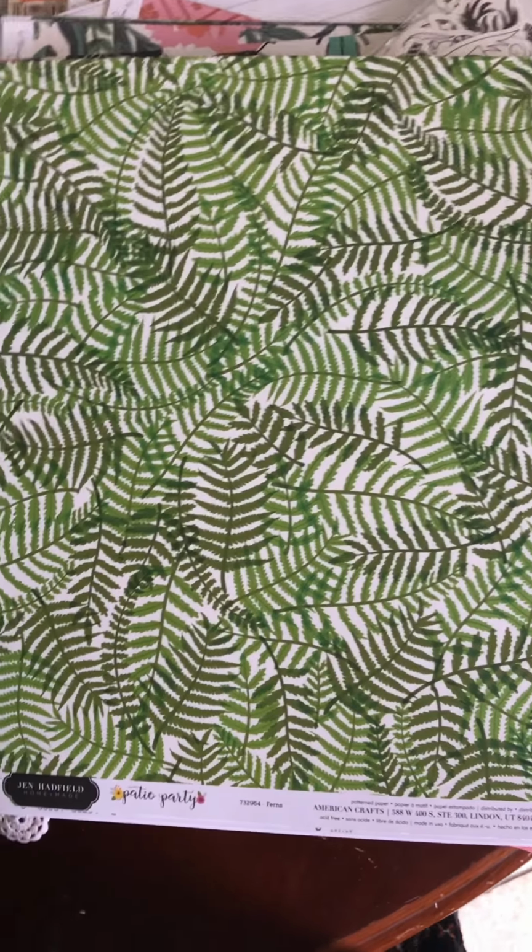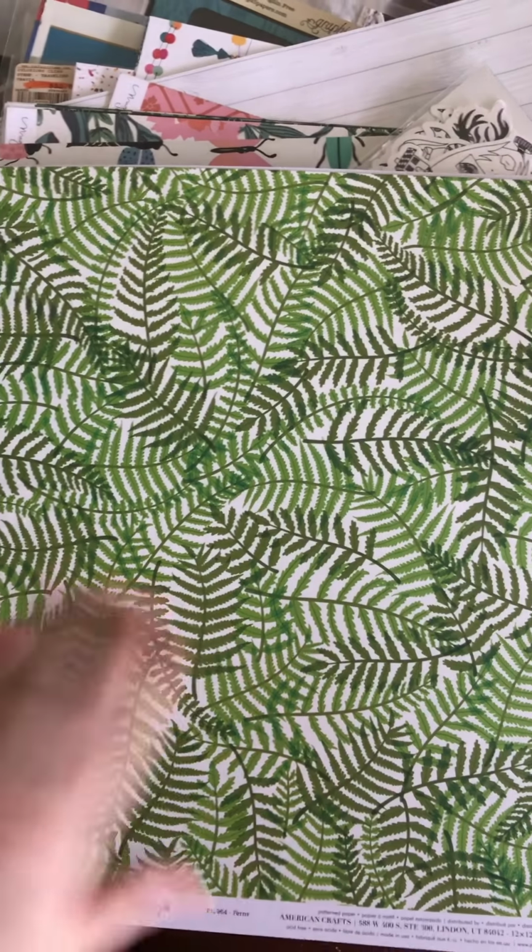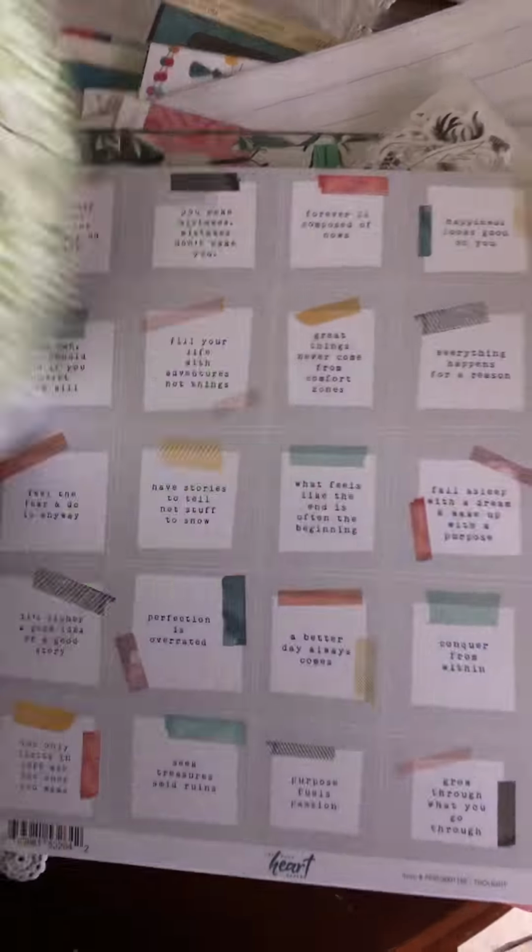Isn't that particular botanical delicious? Oh, love it. And then more of the gold geometric. I really liked that.